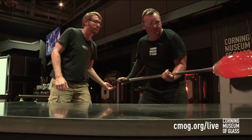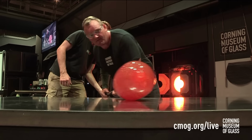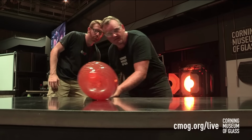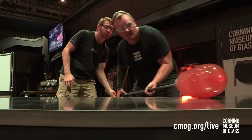And so each time George reheats this glass, when he goes back to the Marver, do you see how the angle that he holds the pipe is changing? He holds that blowpipe at a lower angle, and that way he can fold the edge of the cup right up around the connection point with the steel.